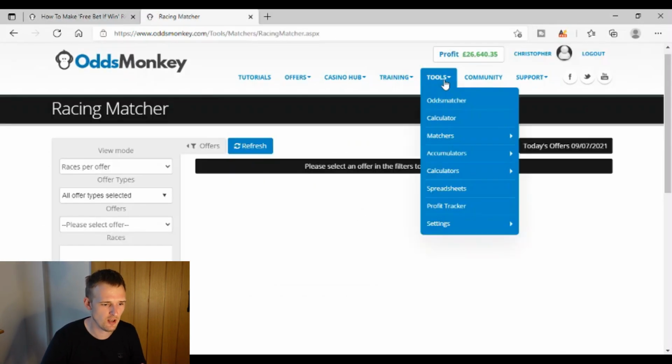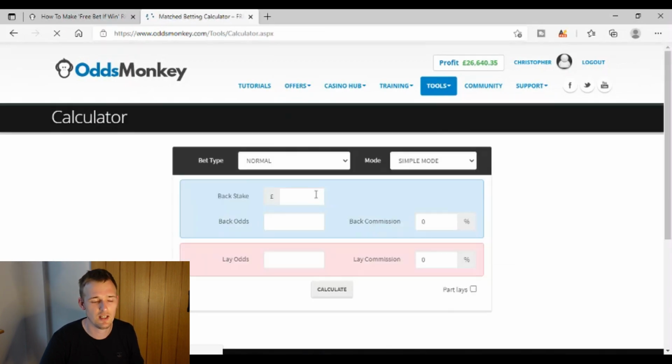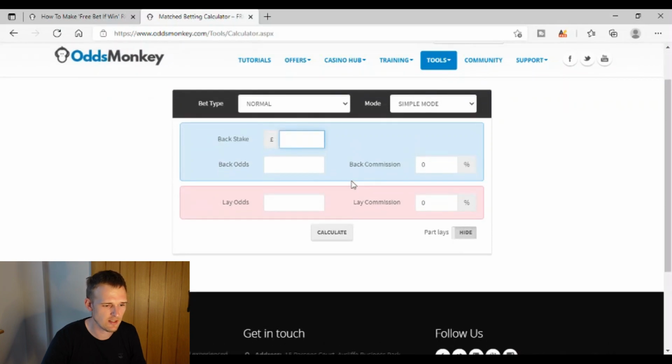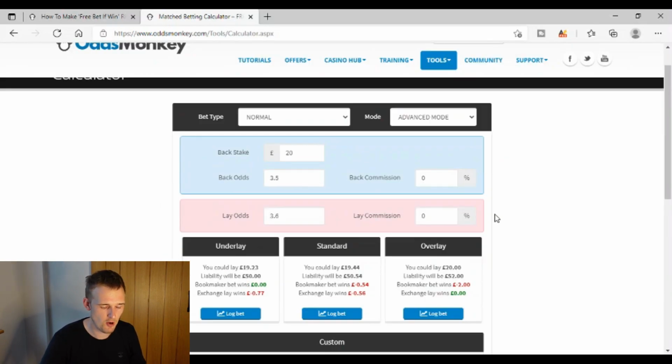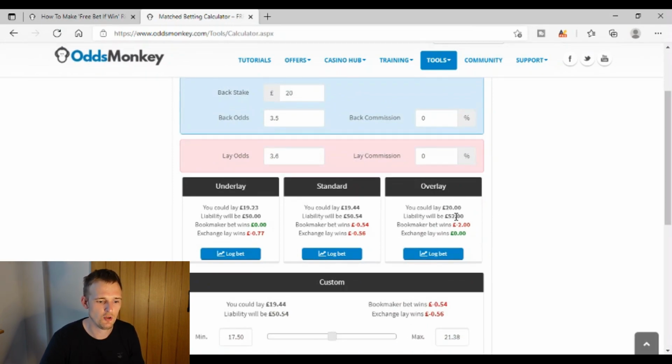Because I can't show you here on the racing matcher, we'll go over to tools and then calculator, and I'll give you an example of what it would look like on the regular calculator. Of course, the back stake will be £20. The back odds for the horse, let's say, are 3.5, and then the lay odds are say 3.6. That's in simple mode. We just need to go to advanced mode. As you can see here, it's saying overlay, and then you could lay £20. Hence what I said, back 20 and lay 20. You can see that if the horse wins, you lose £2, but then obviously you get that £20 free bet from Unibet. And if the horse doesn't win, it literally costs you nothing. That's fantastic, because this video is to make sure you're aware that you can set these up so that you're completely risk-free on it, taking a minimal loss here.